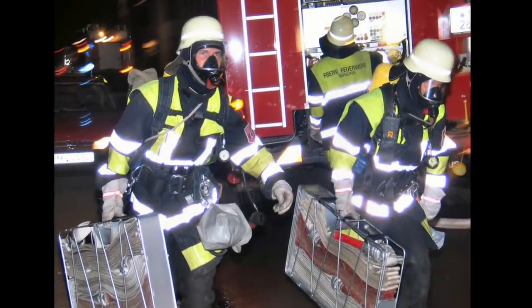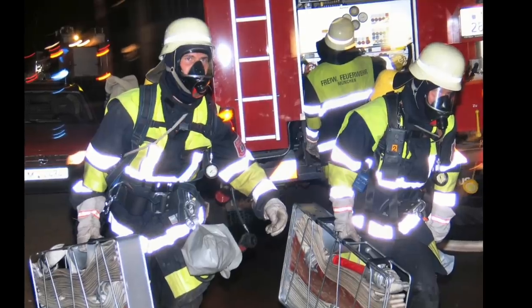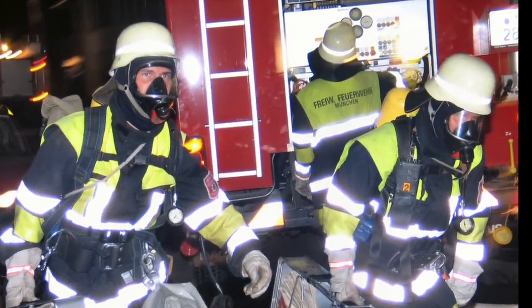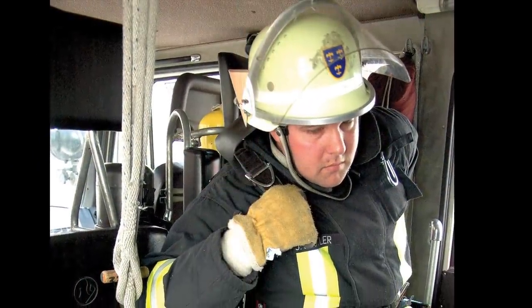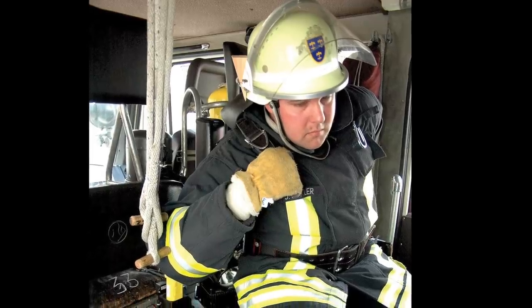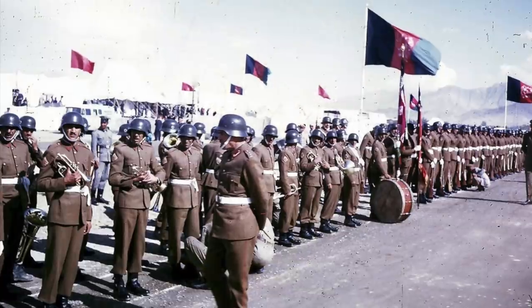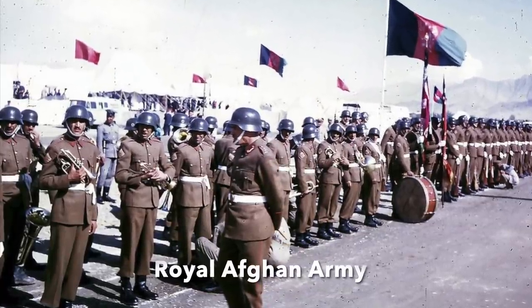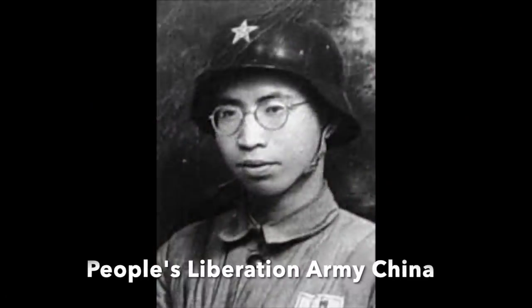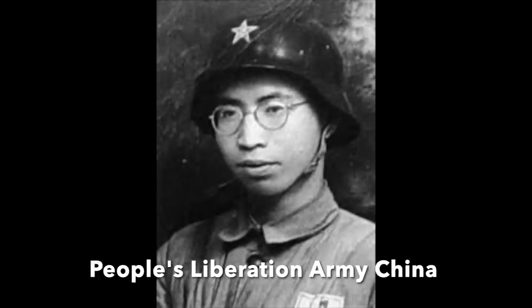The German fire service continued using a modified plastic version of the Nazi-era fire helmet until very recently, and it is probably still in service with some reserve firefighting units today. Further afield, both World War I and World War II Stahlhelms equipped the Royal Afghan Army into the 1970s, and were also used by some elements of the People's Liberation Army in China from captured nationalist stocks until the 1970s.